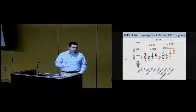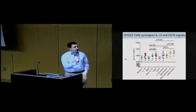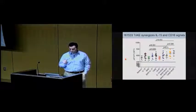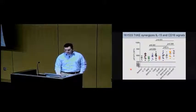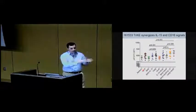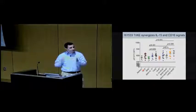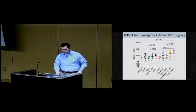So next, we wanted to evaluate if there's any synergy between the CD16 signal and the IL-15 signal in the TriKE molecule. And what we did, and actually DFAF in the lab did this, we evaluated STAT5 signal and phospho-STAT5 signaling by flow cytometry. And we did the assay in two different ways. One, we just added the NK cells with a variety of treatments. And the second way, we added the NK cells plus tumor targets plus a variety of treatments.